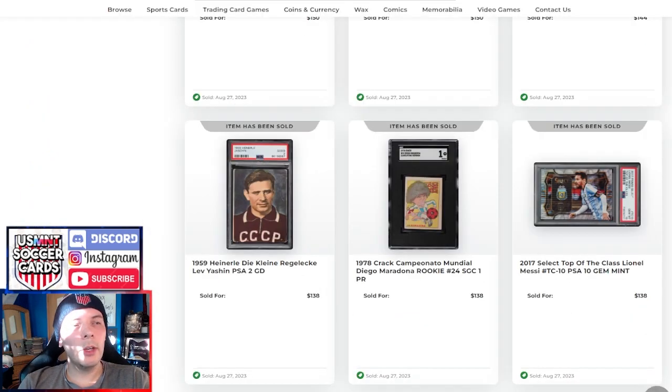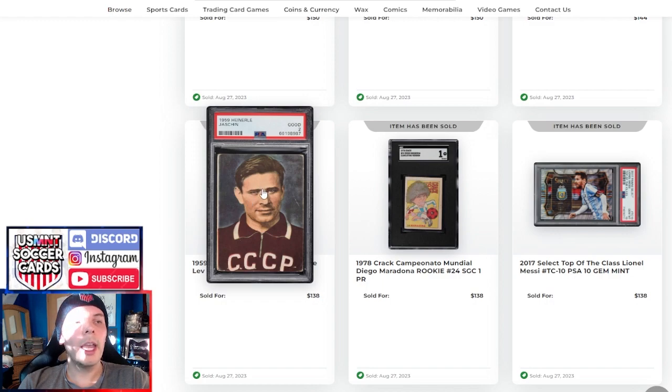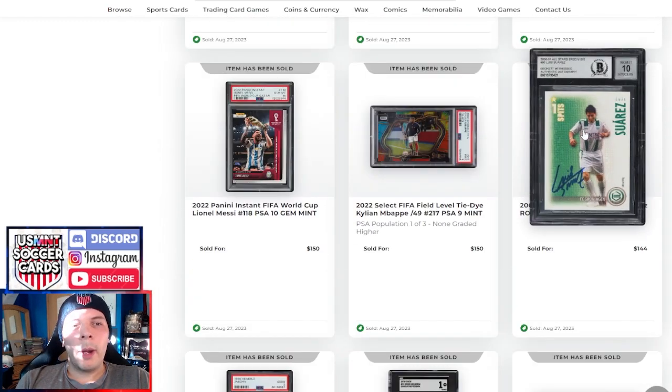And still really do love it. I think it's a great looking Heinerle image. The jersey is amazing. The background colors are so vibrant. And the colors on this one in particular are pretty good. Was sort of surprised to see this again.